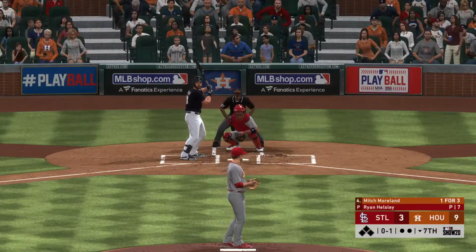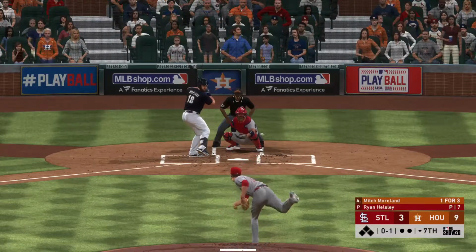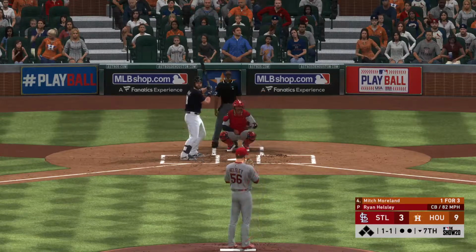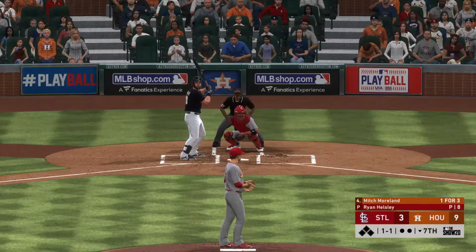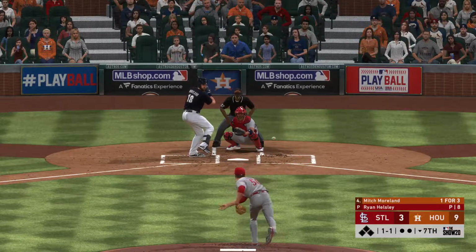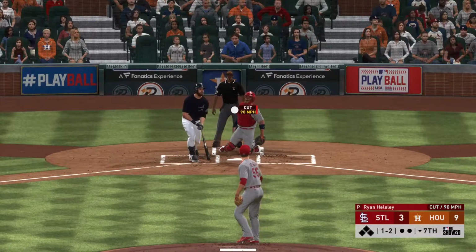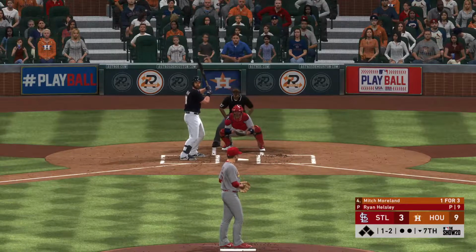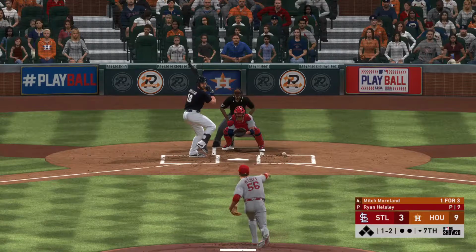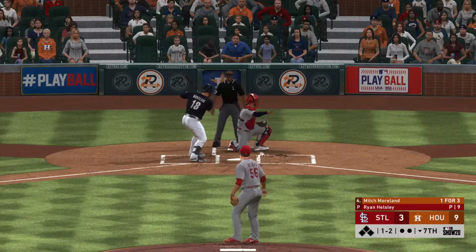Into the windup. Here comes the 0-1. Now a check swing, but he holds up in time. Ball 1. Helsley comes at hitters with a good hard fastball, one that's certainly fun to watch. He's a throwback kind of guy who likes his fastball. It's a good fastball, not the best fastball in the game, and he's not afraid to throw it. And you know what else, Matty V? He goes right at the hitters.